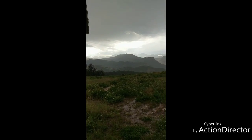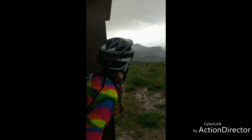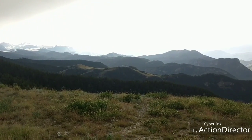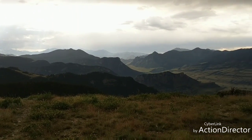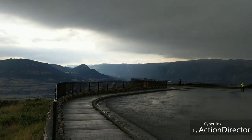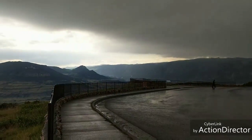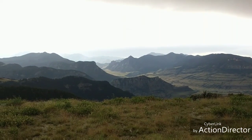Wow, that's cool over there. Yeah, it's beautiful. That's where we're going. Oh, we're not going that way. No, we're going. So we've come out from hiding in our hut, and it is absolutely stunningly beautiful out here post-storm. The whole valley is just absolutely beautiful. Totally worth hiding out in a porta potty for a little while.